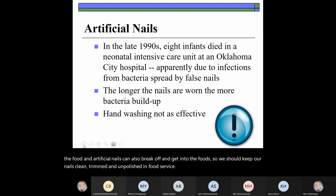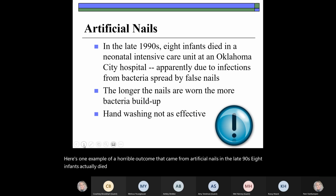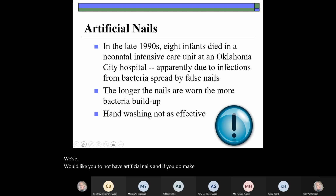Here's one example of a horrible outcome that came from artificial nails. In the late 90s, 8 infants actually died in a neonatal intensive care unit at an Oklahoma City hospital, and it was apparently due to infections from bacteria spread by false nails. So the longer the nails are worn, the more bacteria build up. Hand washing is not effective to get rid of that bacteria on that type of nail. So we would like you to not have artificial nails. And if you do, make sure you always have gloves on.